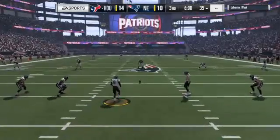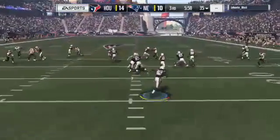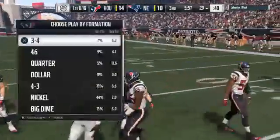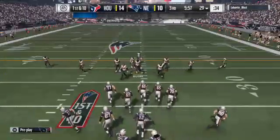Both teams appear ready for the fight ahead, and we resume action here in quarter number 3. On the return now, here's Keyshawn Martin. And a good return as he'll be stopped just shy of the 30-yard line. Out comes the New England offense to see what they can do this time. They're down here, but very much in this game.